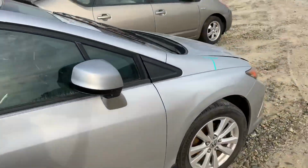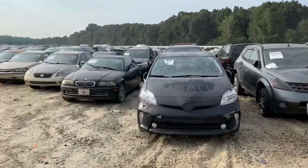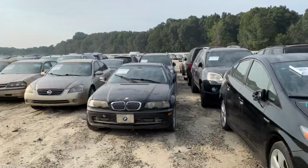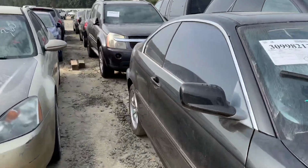It's decent though. Let's see how much money they got on it. I just know they're gonna pay for it because it's a Honda. You know what I'm saying? Y'all know I like to look at stuff that people ain't interested in. I know people gonna be interested in that. Got a little 3 series right here.